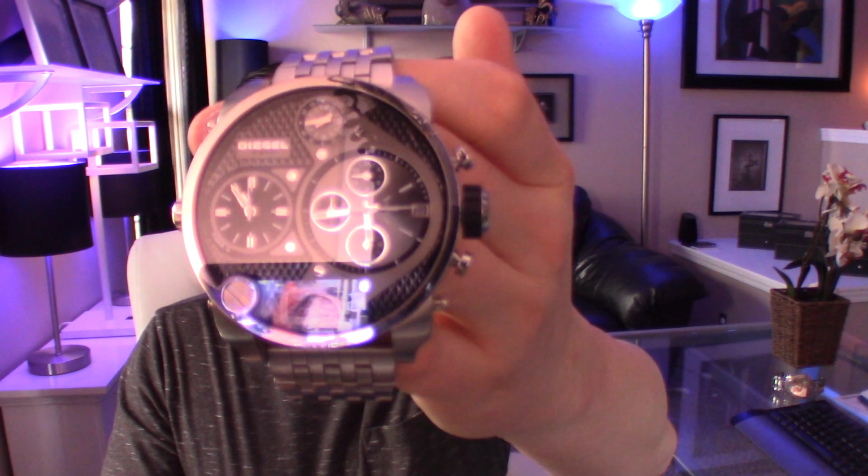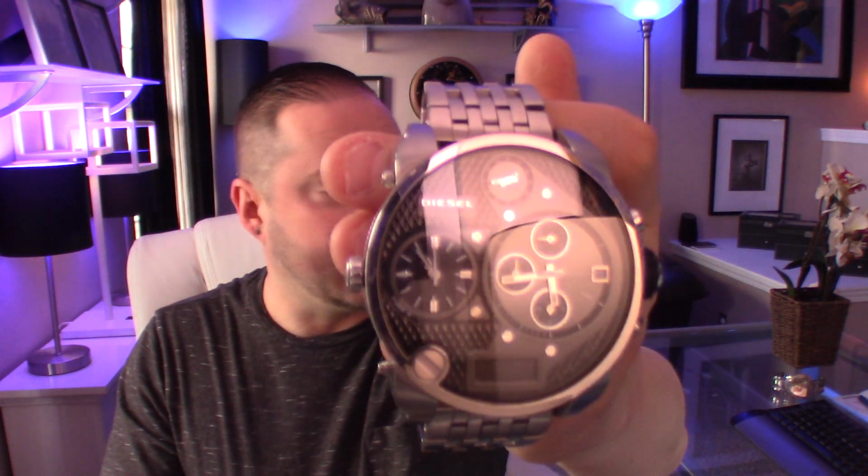And this is a watch that was kind of a game changer for me when I started to get more involved in collecting watches. Now, when I first saw this watch, let me just go ahead and show you what it is. This is a Diesel. They call this watch the Mr. Daddy. And Diesel has kind of continued on with this design on most of their watches.